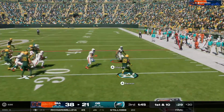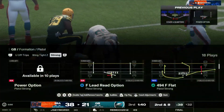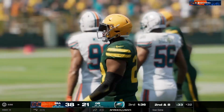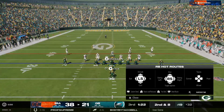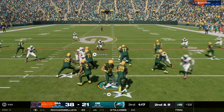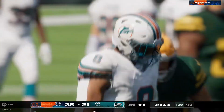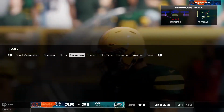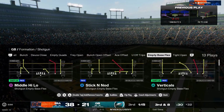On 1st down, they'll go with an option right. Nice move, slips a tackle, gets forward for a gain of 2. Second down and 8. We'll go play action with Love. Hit as he throws, and it is incomplete. Just couldn't deliver that one the way he wanted to. Not really sure if there was much there anyways. We do know it'll be 3rd down.